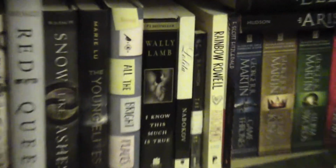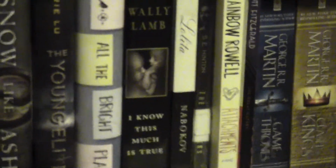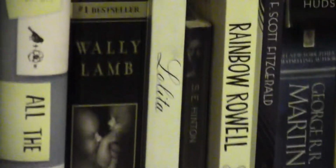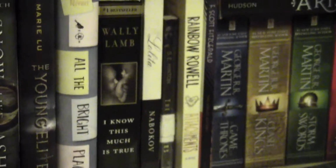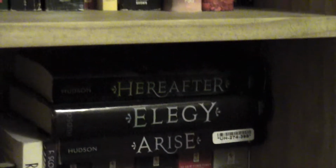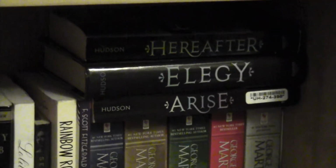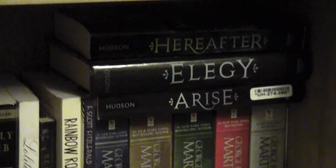And then over here we have I Know This Much Is True by Wally Lamb, Lolita by Vladimir Nabokov, and then right here we have The Outsiders by S.E. Hinton. Then we have Attachments by Rainbow Rowell, and then The Great Gatsby. And then up here we have the Hereafter trilogy, and we have Hereafter, Elegy, and Arise. I don't really know who those are by, but their last name is Hudson.